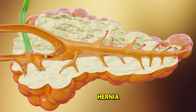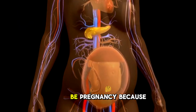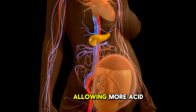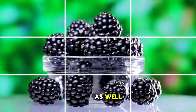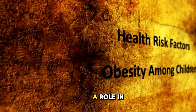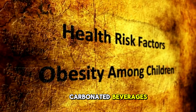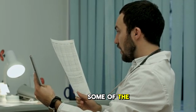There are many factors that contribute to acid reflux. For example, hiatal hernia, which is when part of your stomach bulges through an opening in your diaphragm, and this can allow more acid to reflux back up. Another factor could be pregnancy, because during pregnancy the hormones can relax the lower esophageal sphincter, allowing more acid to flow back up. Certain foods can trigger acid reflux as well, such as fatty or fried foods, chocolate, citrus fruits, tomatoes, and spicy foods. We also know that obesity plays a role in acid reflux, as well as smoking, alcohol consumption, and carbonated beverages.